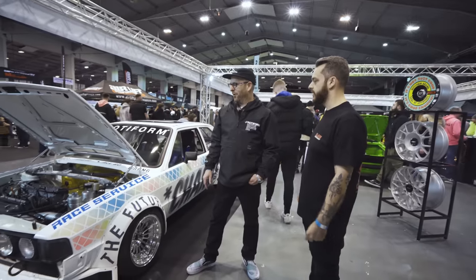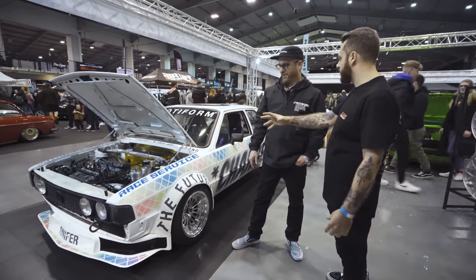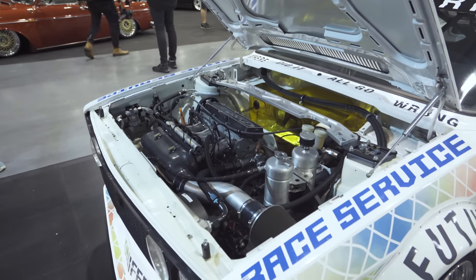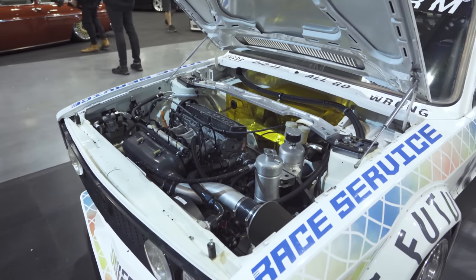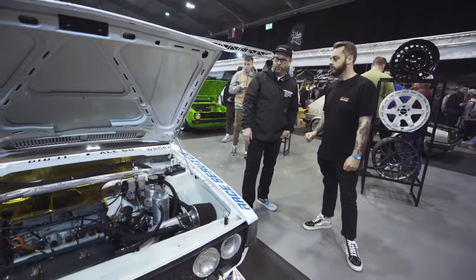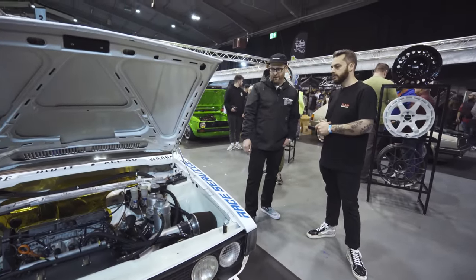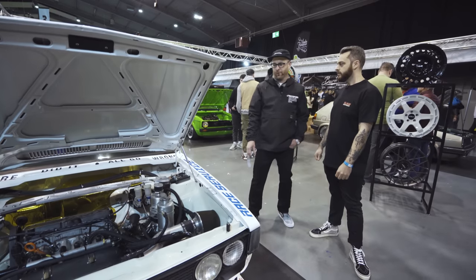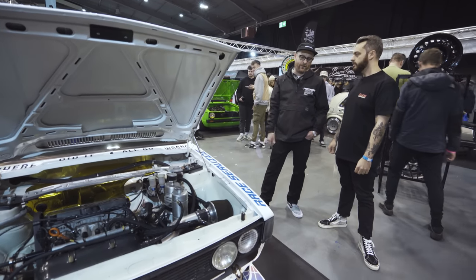Well, can you tell us what engine is it running? It's being fully built. Yeah, this is a 2-liter all aluminum block with a USF3 head. Man. And it makes a little over 200 horsepower and weighs 1,800 pounds.